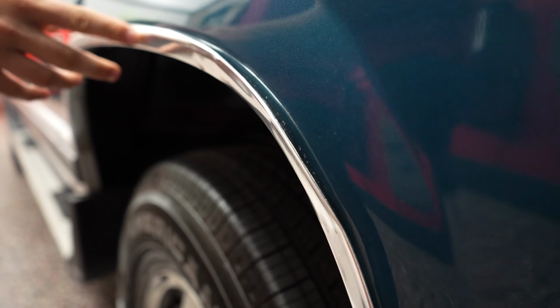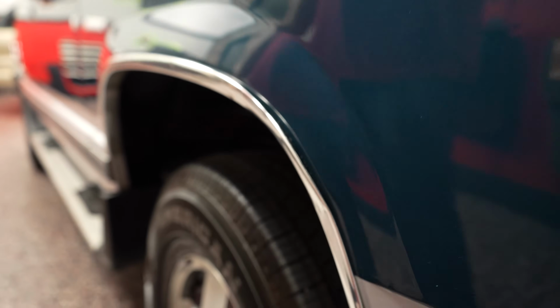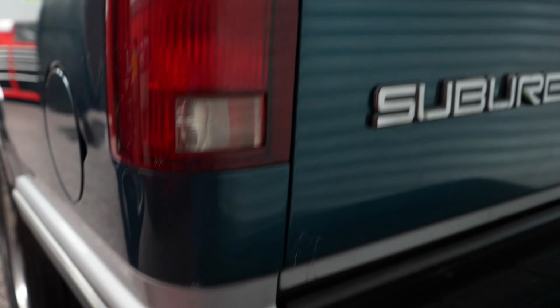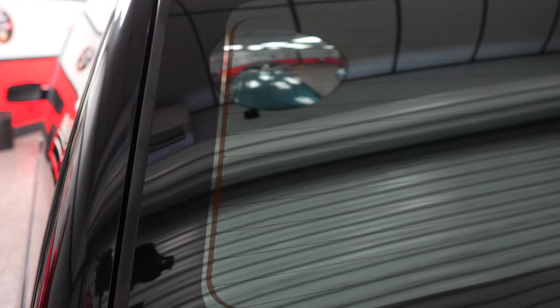Your wheel arches, the lower portion, top portion of the back, beautiful. You got minor little scuff marks here. If you're not 2 centimeters away, you're not really going to see it. But I would not hesitate to take this to shows. These are cool. People love Suburbans. We do very, very well.